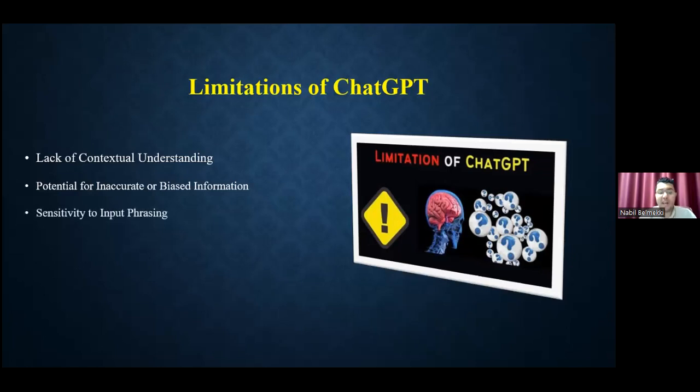Sensitivity to input phrasing. ChatGPT can be sensitive to the way a question or query is phrased. A slight rephrasing of the same question may result in different responses. So we should know how to ask the question in order to get the right answer. This can lead to inconsistencies and may require users to experiment with different phrasings to obtain the desired information.